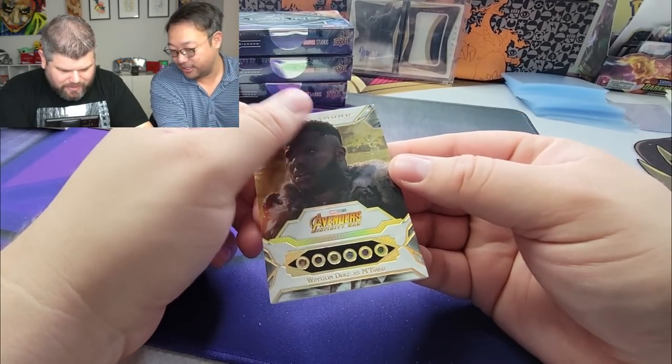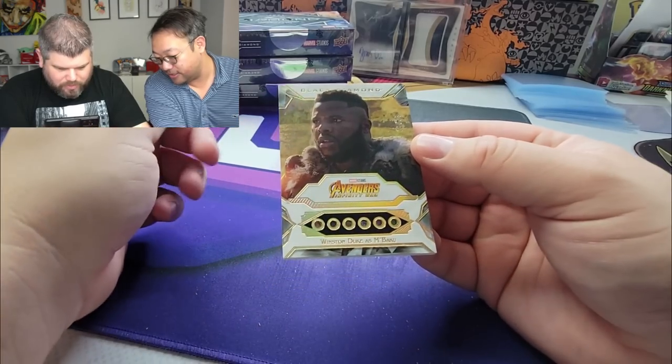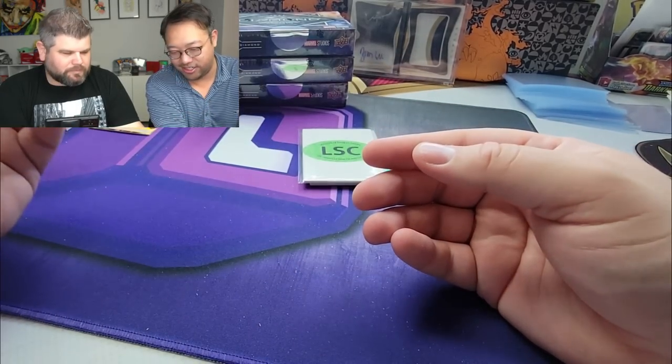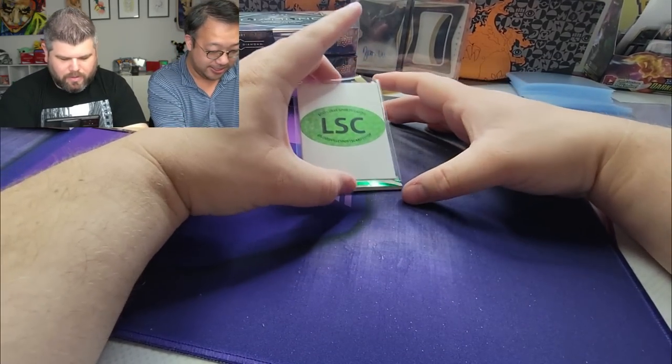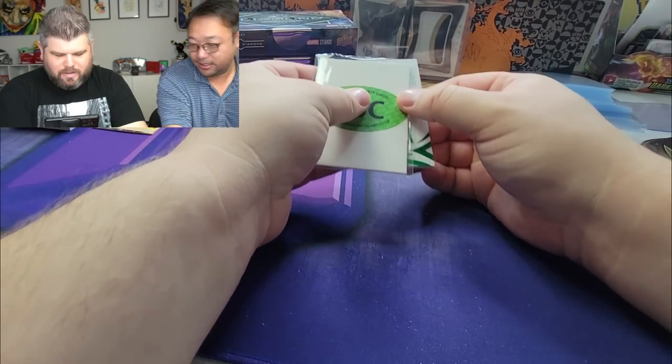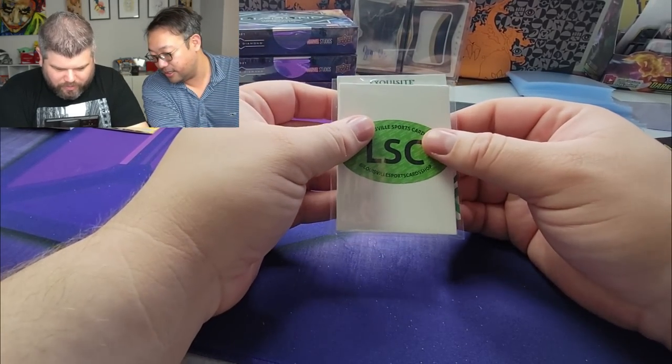I say he's definitely a second-tier character, which is solid. It's still a solid card. This is what you want. He's such a funny character in the movie. Yeah. And the last card is 15. Look at that. 15 out of 23.